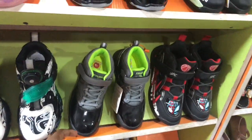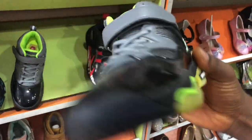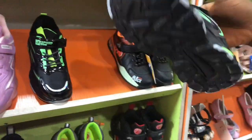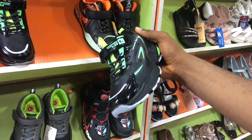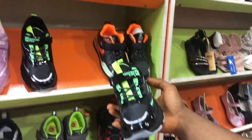What about this? This one is 7,500. All sizes 7,500. Yes, ma. Okay. These are stock products. How much? 7,500 also. This one is also 7,500 naira.